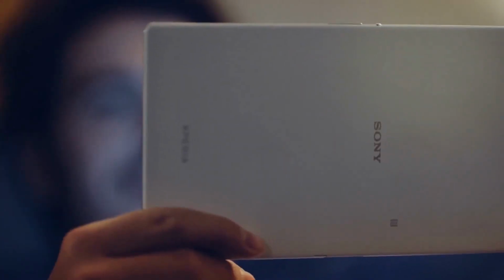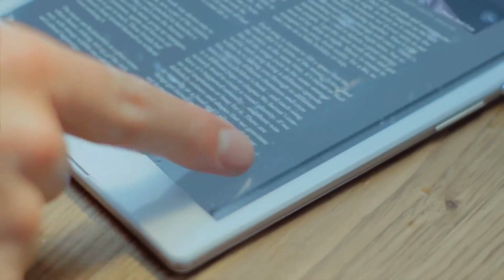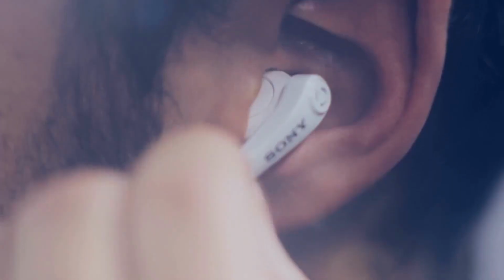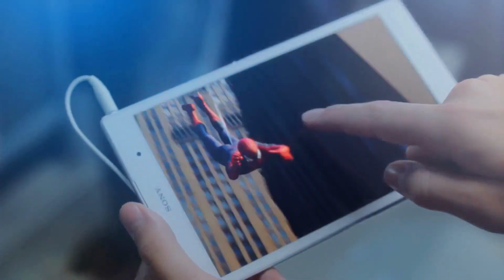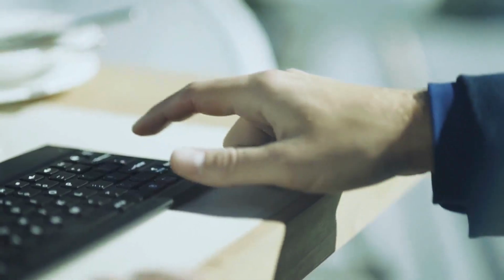Impossibly slim, breathtakingly light. The Xperia Z3 Tablet Compact is the world's most powerful waterproof tablet. As the slimmest and lightest compact tablet, it is a true companion. With built-in digital noise cancellation, you can lose yourself in entertainment wherever you are. See more even in bright sunlight, with the brightest and sharpest 8-inch display. Working outdoors has never been so easy.